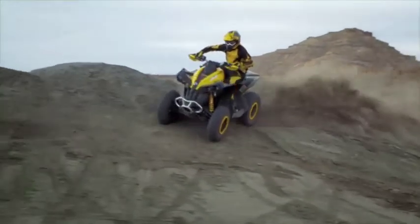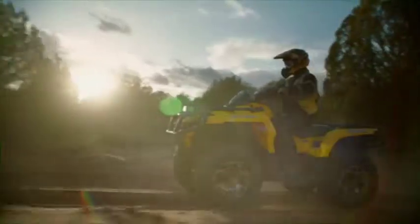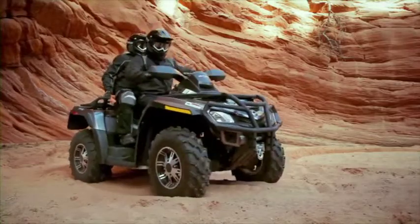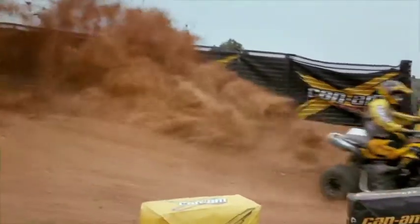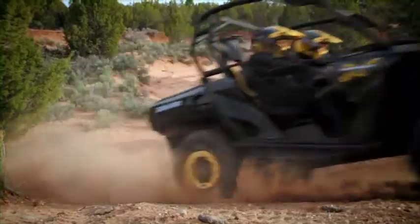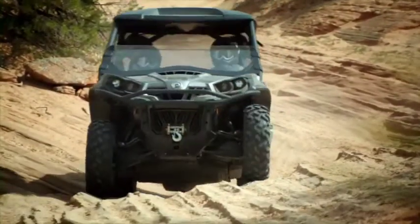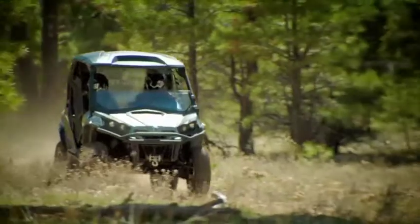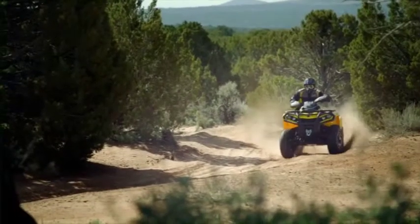Whether it's the new Renegade 1000 XXC, Outlander 1000 XT, Outlander Max 800R Limited, DS 450 XMX, Commander 1000X, or Can-Am Commander 1000 Limited, there's a Can-Am ATV or side-by-side vehicle that meets your high expectations.